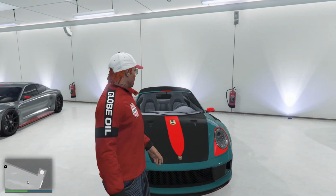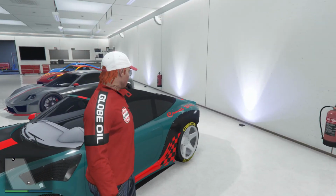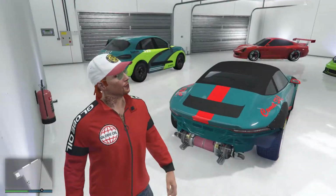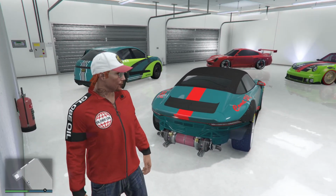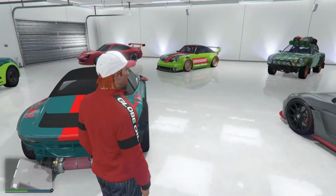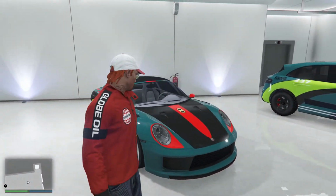This one is the S2 Cabriolet. So it's got all the same customizations as the S2. Notice I've taken the bumper off. You can do that with the S2 and reveal this massive exhaust, which I think I've put on the S2. I can't remember. It doesn't matter. It's irrelevant. But you can do some wacky builds on both of these cars.